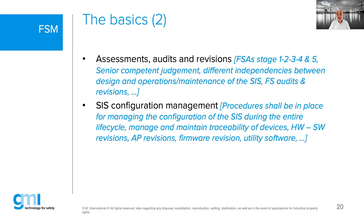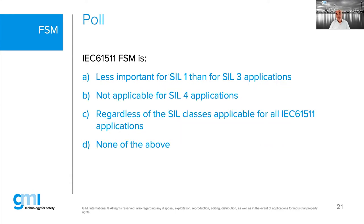Well, all that needs to be kept very clearly and managed by traceability very clearly throughout the life cycle duration of your installation. Okay, Mauro, second call.